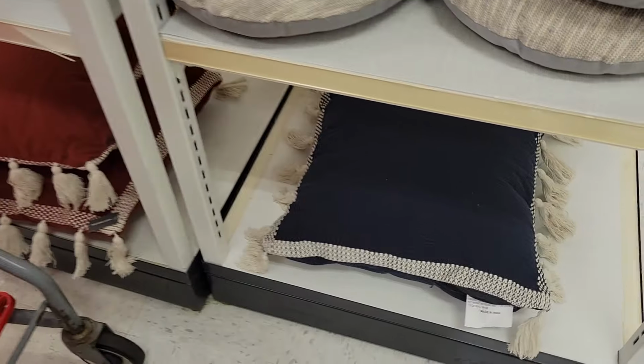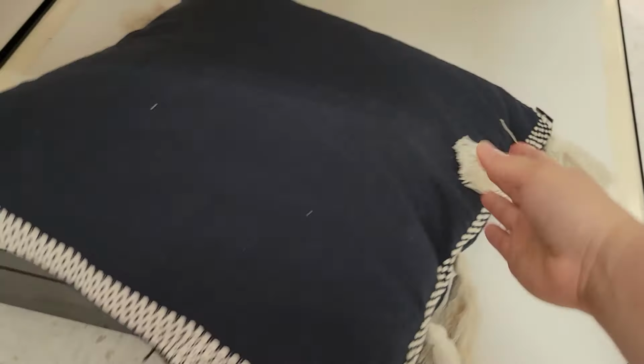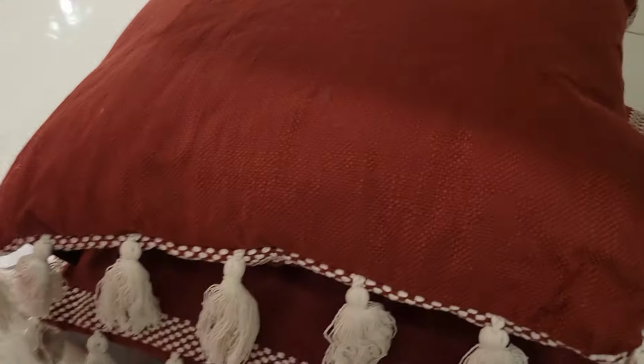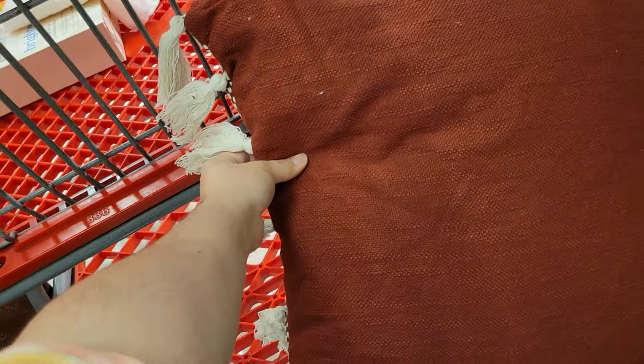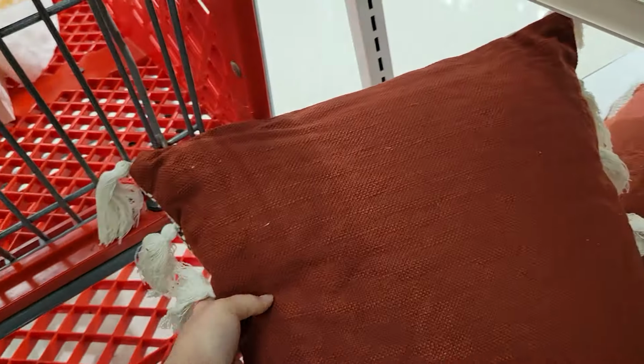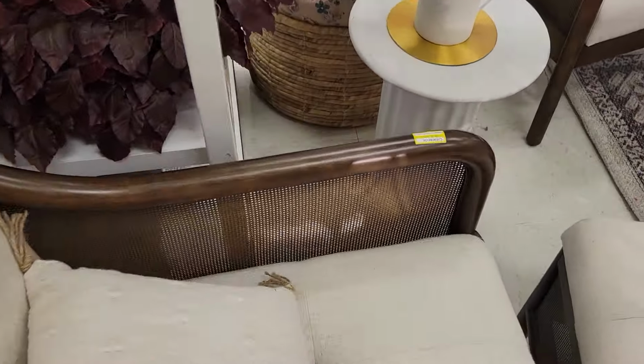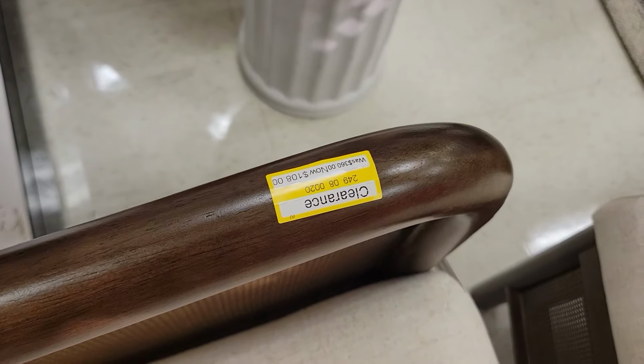Here is one of the new tasseled pillows in the blue color. It's a dark navy blue, and these are $25. And then over here is the orangey red version, and I said I did not like this online. However, I like the color a lot better in person than I did online, so I would definitely go out and see these items in person, because some of these I didn't like when I saw them in person, and some of them looked a lot better, which is pretty much anything you shop for online.